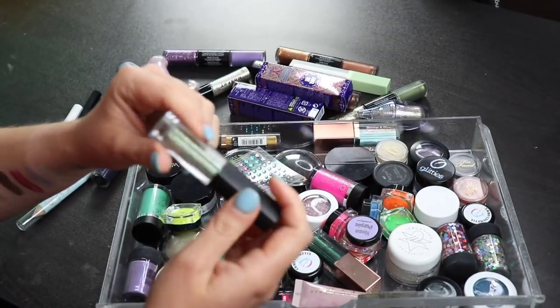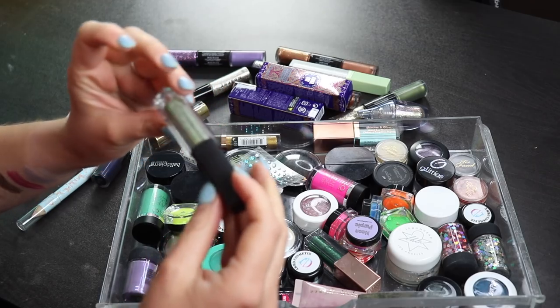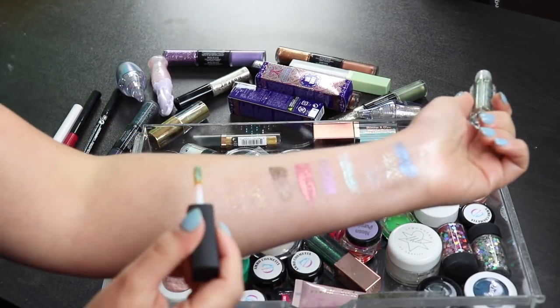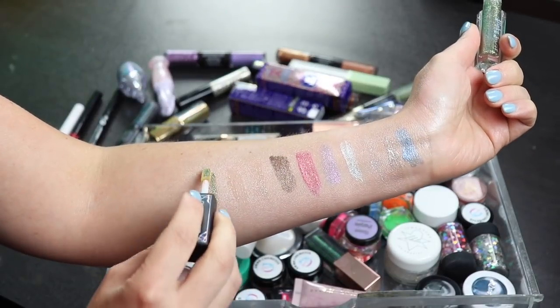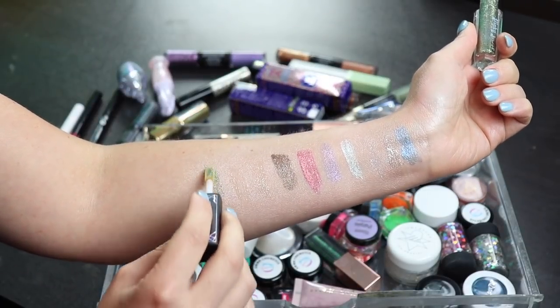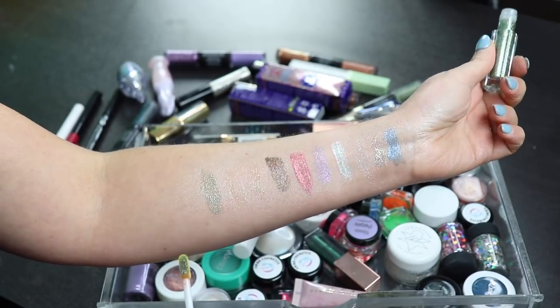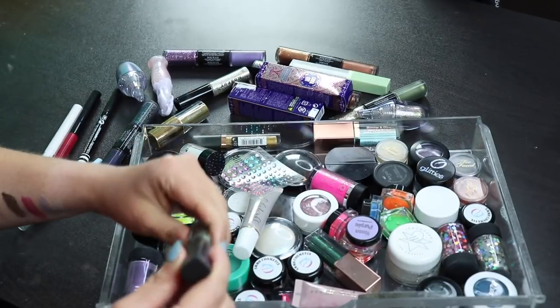This is one of their glitter wands and it's in the shade, I don't think this even has a name. It's called Money Something, I think. So let's see here. This is kind of a golden green, I guess I would say. It's not my favorite formula. I can't honestly say that I love this.